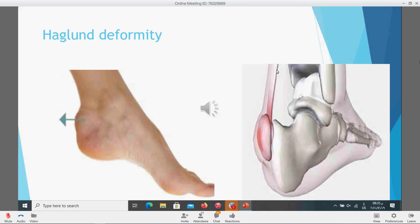Yes, you can see this is Haglund's deformity. In the picture of the foot, this is the lump and this protuberance: there is a Haglund's deformity just to the medial and lateral side of the posterior aspect of the calcaneum. It is protruded, so in those who wear shoes, usually females, there is friction and it becomes bursitis. And you can see in the other picture the site of the bursa there.